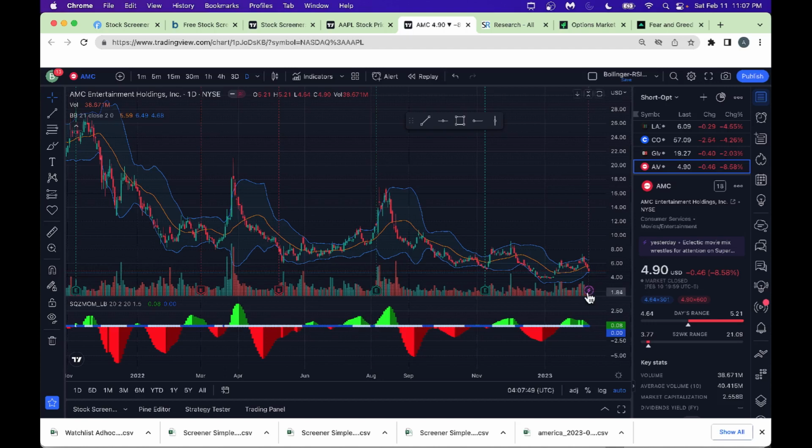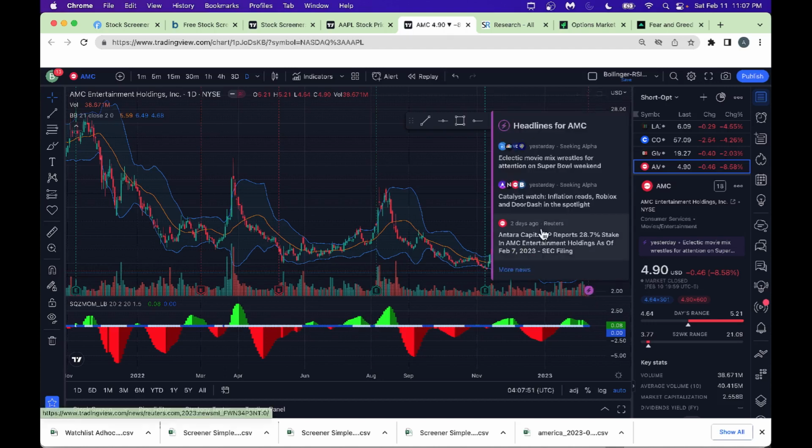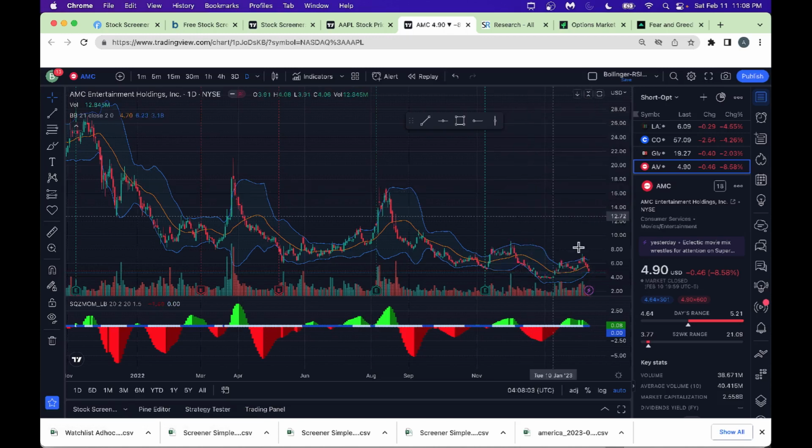And look, as you look at the news item here, electric movie mix results. I mean, there is nothing much going on here. There's some movie mix going on. You could slowly buy some AMC. Mainly it's down big time, and you could sell it as it goes slightly higher. At this time, it's trying to use the Bollinger Band lower band as a support level.